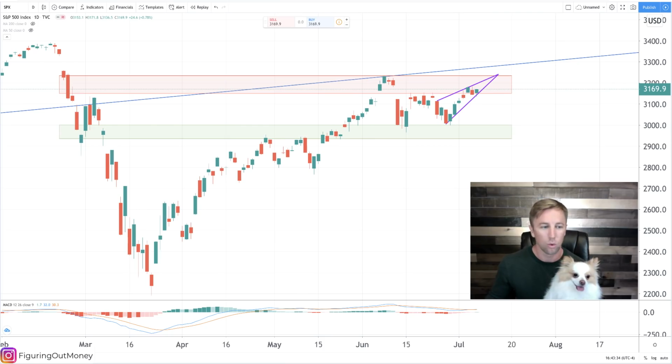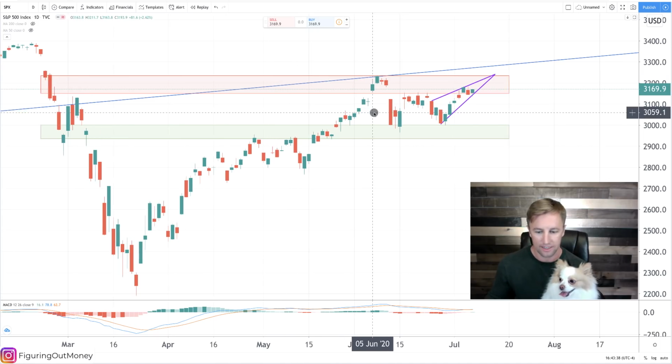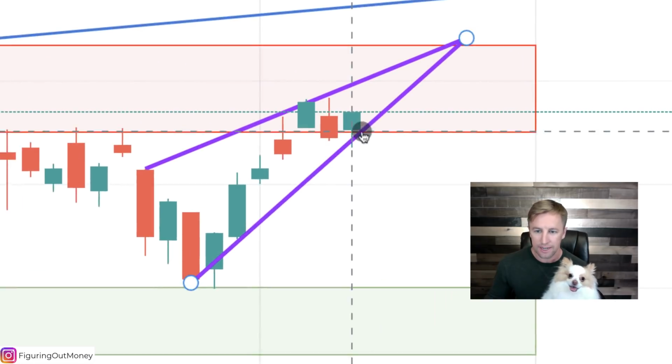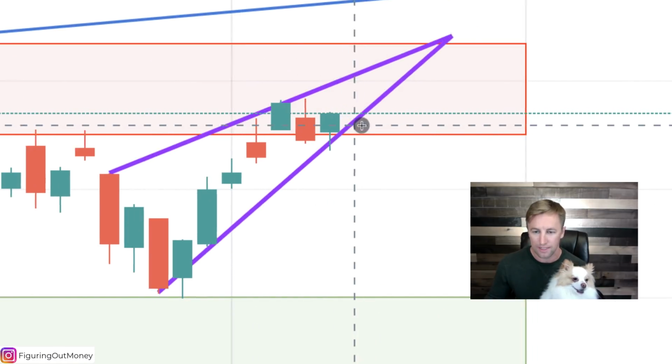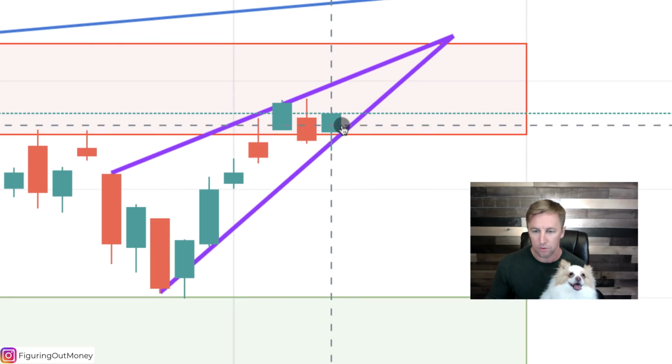All right, everybody, welcome back. We are here on the daily time frame, going to do some technical analysis here on the SPX. Now, it looked like earlier in the day, the price action was moving down towards the bottom of what we've been calling this rising wedge pattern. And then from that point it started moving higher throughout the day.